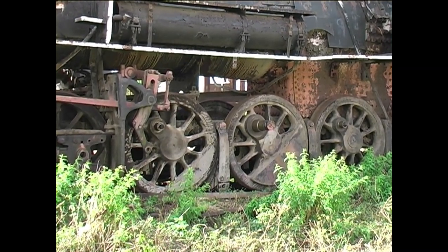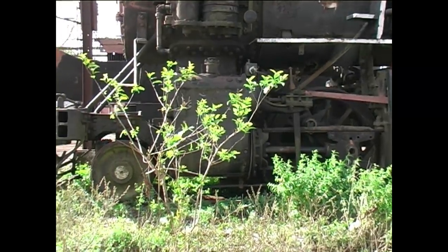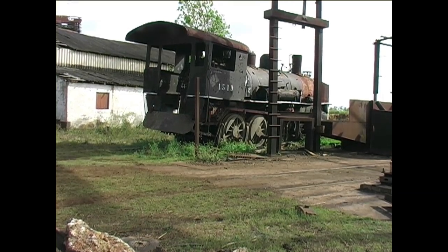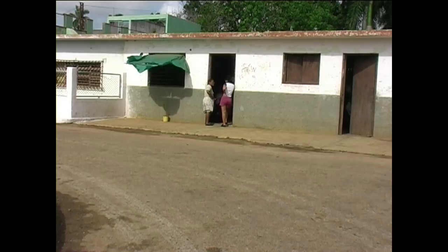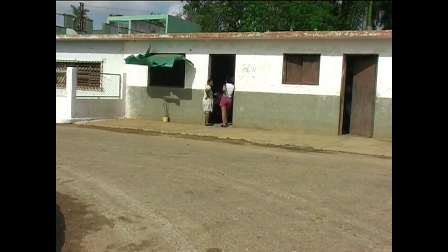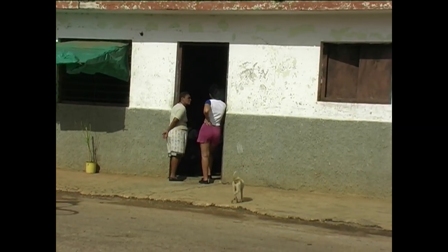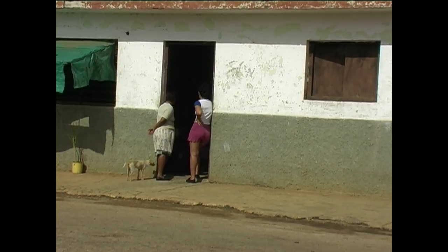Giant rusting wheels that will turn no more. And there's the same locomotive from the other side. In exactly the same way as our old coal mining towns were supported by the local pit or pits, the sugar mills in Cuba supported their own communities, and as one died, so the other was left to struggle. But the ray of sunshine at the close of this little scene maybe is a metaphor for a brighter future.